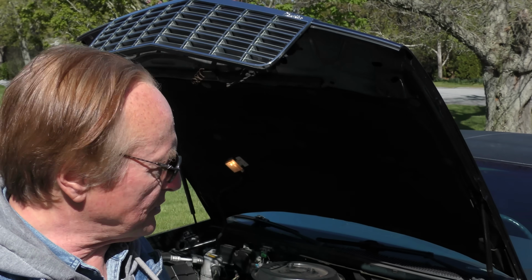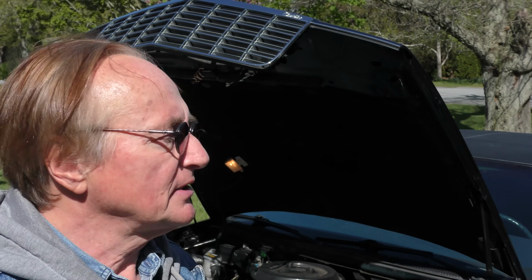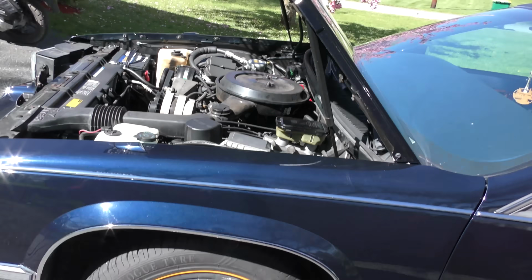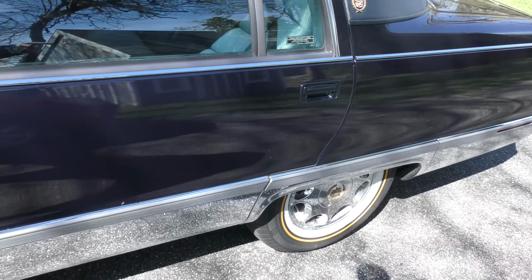Now, this is an interesting Fleetwood Cadillac because this is when they redesigned them and they went back to rear-wheel drive, which is what they were really designed for in the first place. People really were not happy with the front-wheel drive Fleetwoods. Americans never really got the knack of building front-wheel drive cars. This is back to the classic V8, automatic transmission, and rear-wheel drive.